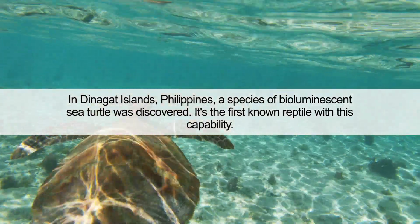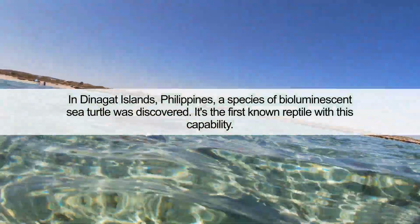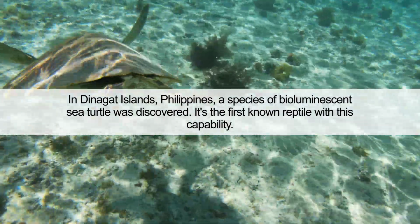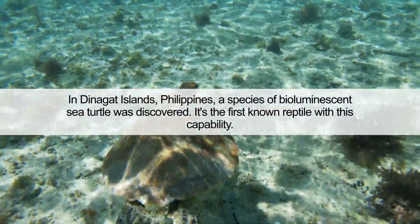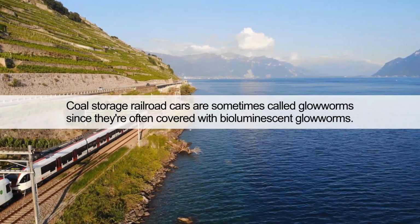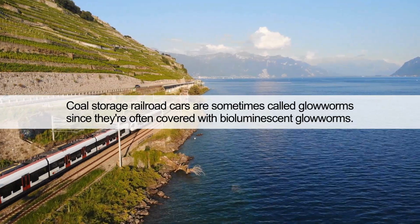In Dinagat Islands, Philippines, a species of bioluminescent sea turtle was discovered. It's the first known reptile with this capability. Coal storage railroad cars are sometimes called glowworms, since they're often covered with bioluminescent glowworms.